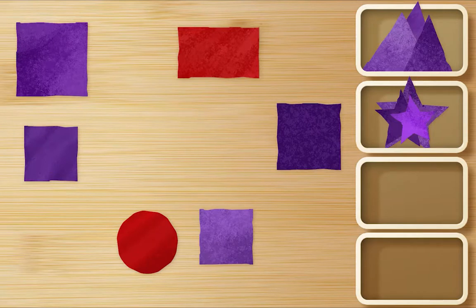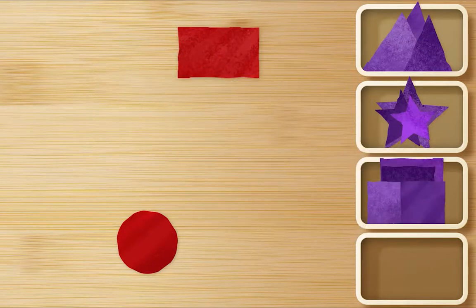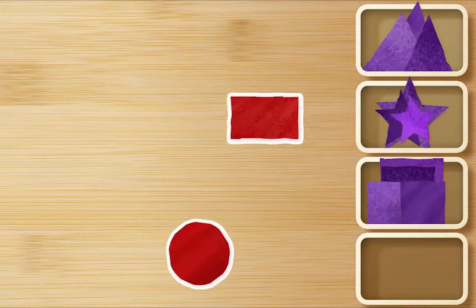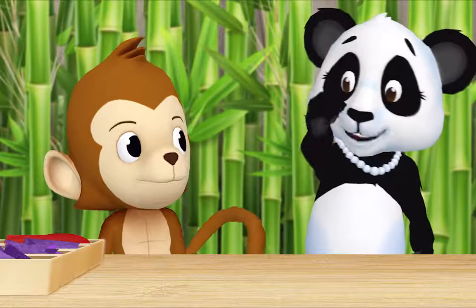Should I look for purple squares now, Ms. Panda? That's a good idea. Okay! Here, here, here, and here! Great! And what's left? Two red shapes. Okay, let's put both of them in their own box. Okie dokie! No more shapes! Thank you so much, Monkey!